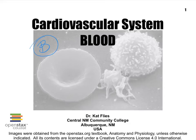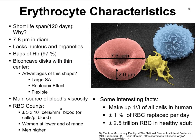I continue here with video B on the blood out of a series of 7 videos total. This video B is going to focus on red blood cells and hemoglobin. Red blood cells are pretty amazing cells. They make up about a third of all of the cells in a human.